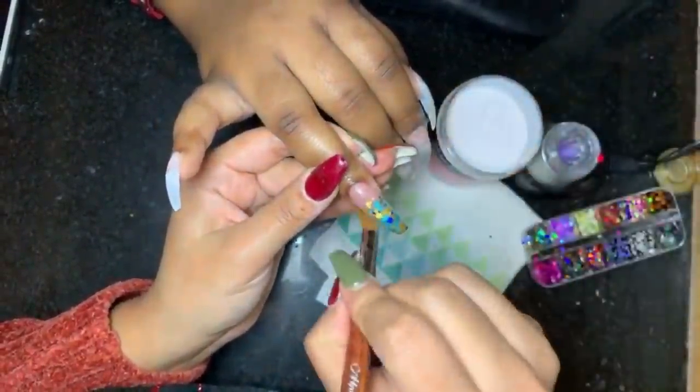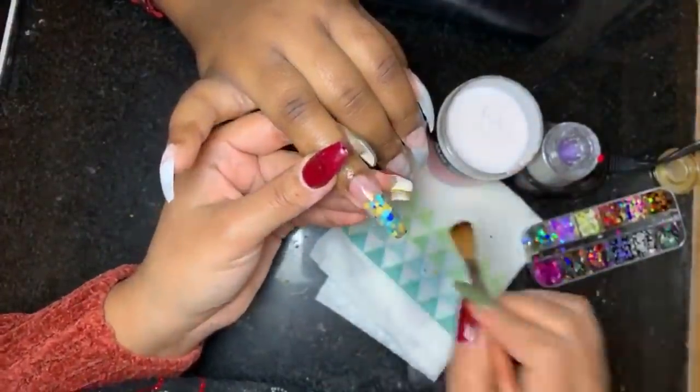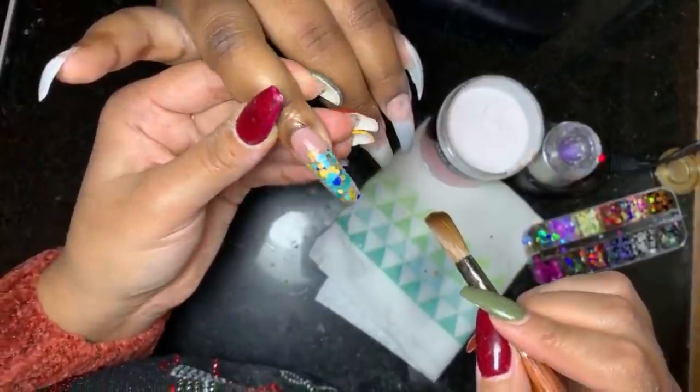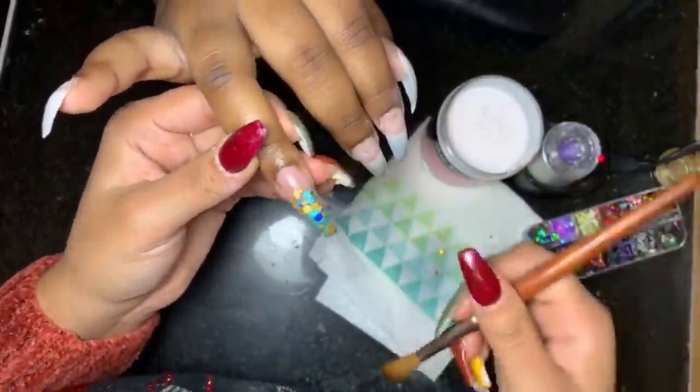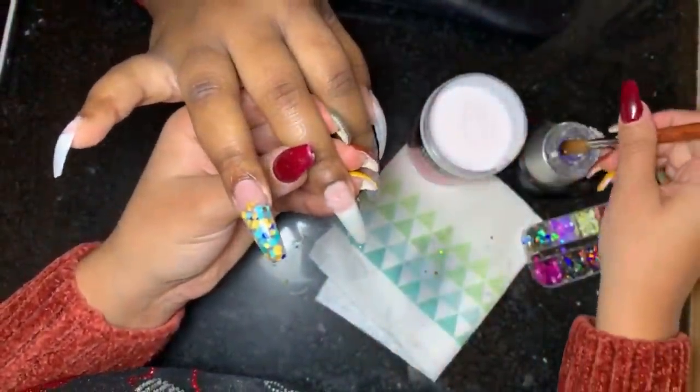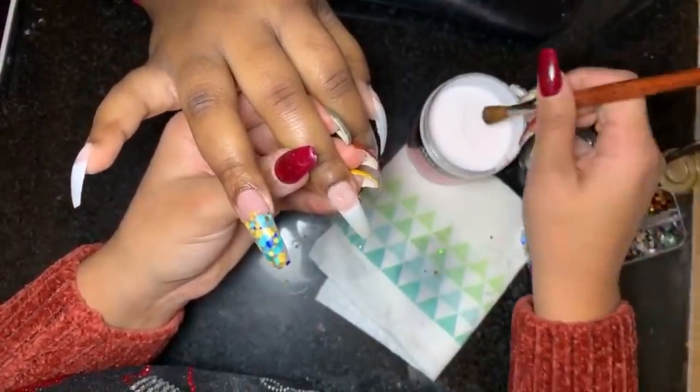Okay, so what I just did was I basically got a bigger bead of acrylic and just encapsulated the sequins. As you can see, they're all under the acrylic. And yes, the brush that I'm using is the Alpha Brush Oval in a number 9. As you guys know, I kind of just switch around from whatever brushes I use.